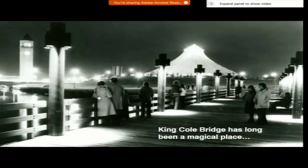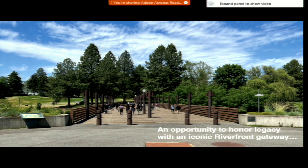We love this picture. This is actually from the city's Instagram feed. It was out a few months ago, and I love this image. This bridge is magical. I think it's lost a little bit of its magic over the years. The lights don't work. It needs a little work. And it's sort of the secret, maybe even the back way into the park. And yet it's this amazing feature. So there it is. There's this opportunity hiding in plain sight.